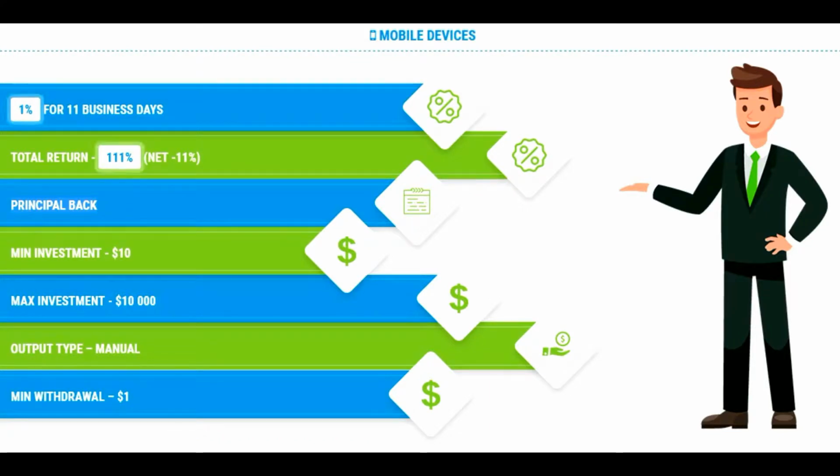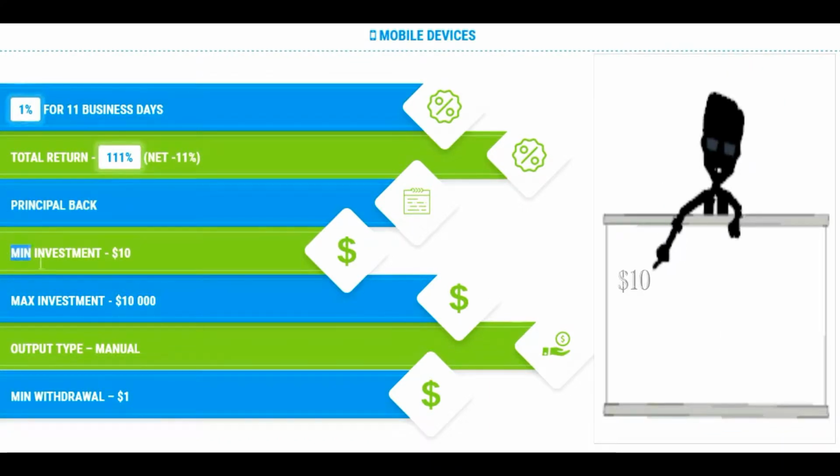The minimum investment that can be made is $10, and the maximum investment is $10,000. Form of payment is manual, and the minimum withdrawal payable is $1.